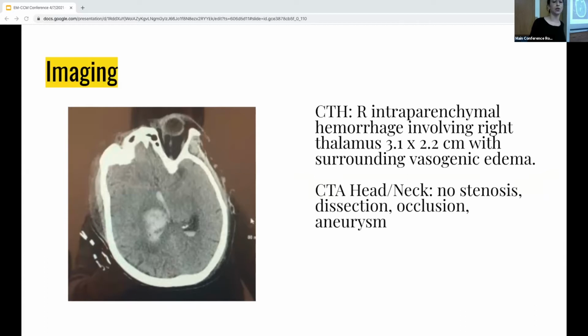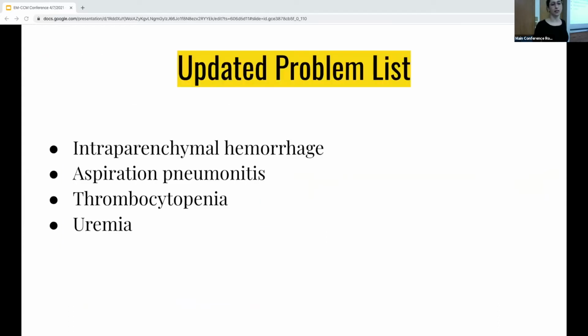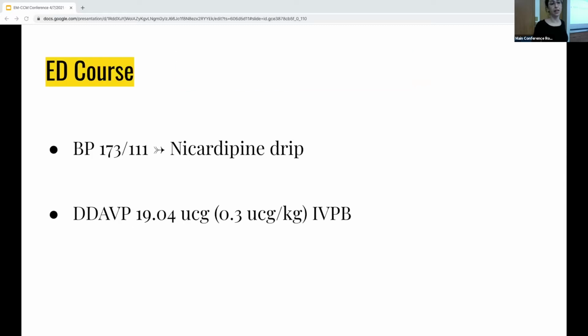CTA head and neck showed no stenosis, dissection, occlusion, or aneurysm, and CT maxillofacial showed no fracture. Our updated problem list at this point: intraparenchymal hemorrhage, aspiration pneumonitis, thrombocytopenia, and uremia. The patient did become hypertensive again in the ED with a nicardipine drip.